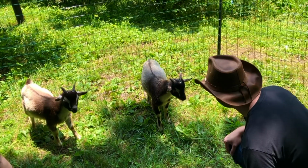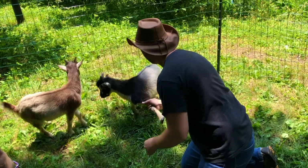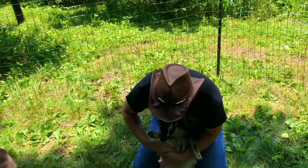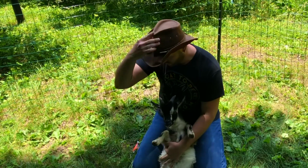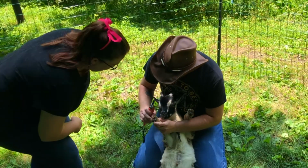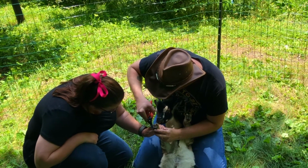All right, who's first? We're gonna start with a hoof trim. Okay, come here. Can you see? Come here, you're learning. All right. So you see how it's curved over right there? Yep. Just gonna take that off.